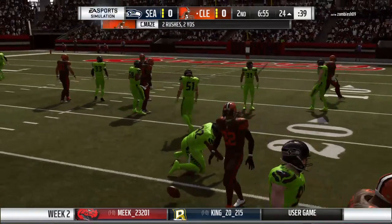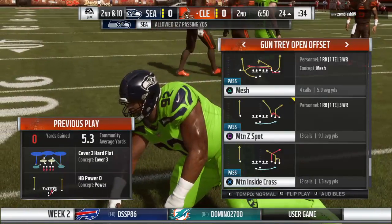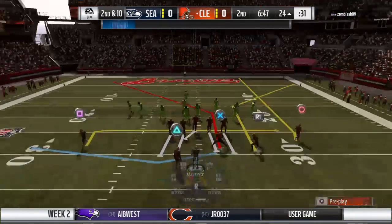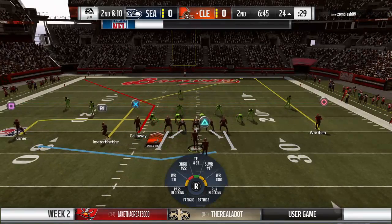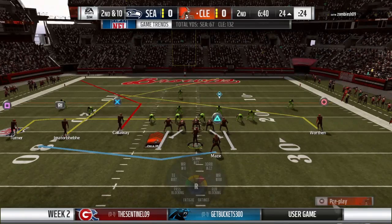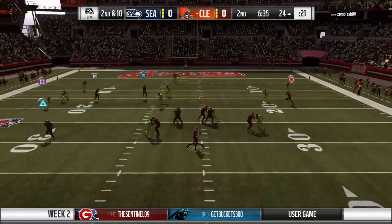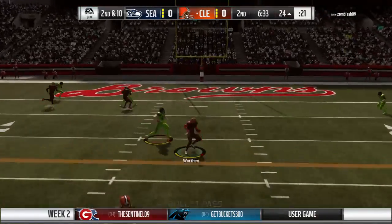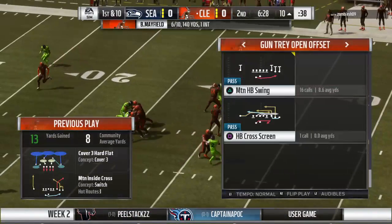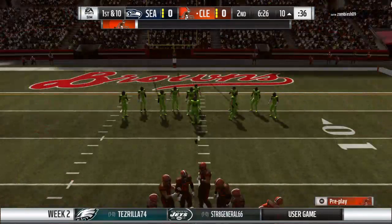Looking for a crease, can't find one. Stopped at the line of scrimmage. No gain on the play there. 2nd down. Mayfield now on 2nd down. Wide open receiver, complete. And he takes it down to the 10-yard line. 13 yards as the quick slant keeps the drive moving.